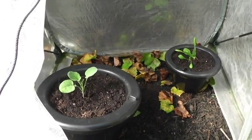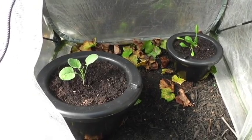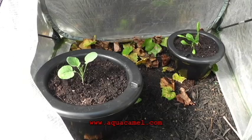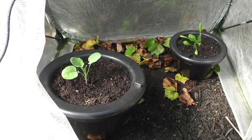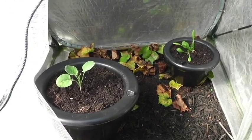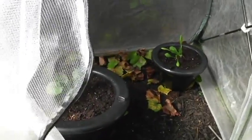But again, if you're going to grow the Aquacamel, and I'll put a link right here below for their website if you're interested. I believe the pots are $20 to $40 each, depending on what size you buy. But easy, convenient, I like it. But you have to, again, get something to cover it up with because it can't get rained on, okay? It will drown out the roots. So, a little bit of an investment.